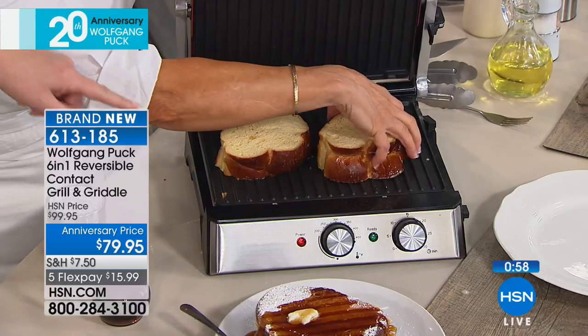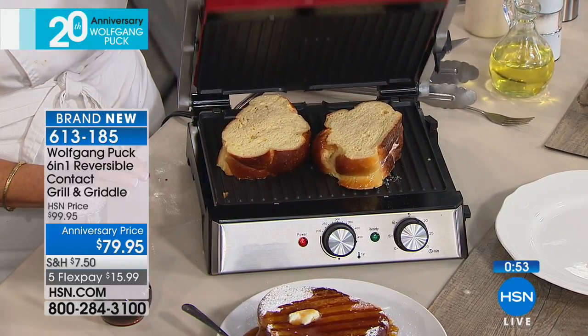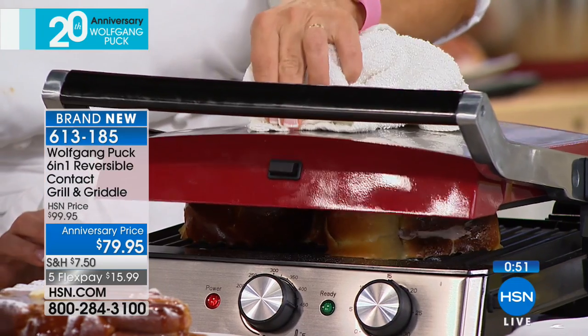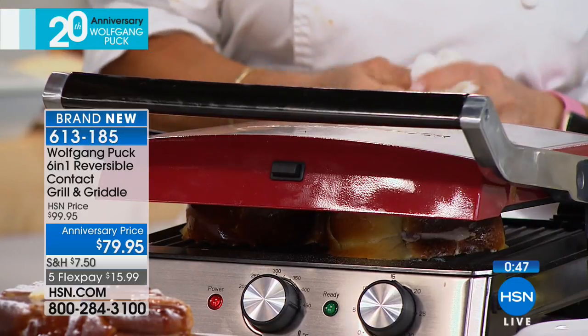Again, a lot of these little grills are not going to get you that sear. It's not going to get this hot. A lot of them steam. They don't even grill like this. They don't get hot enough. The hinge will not allow it to really close and get you that flat sear top and bottom.